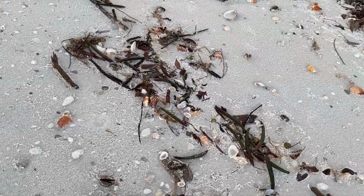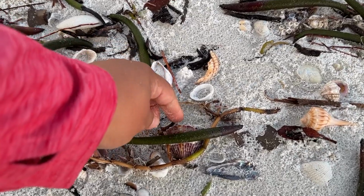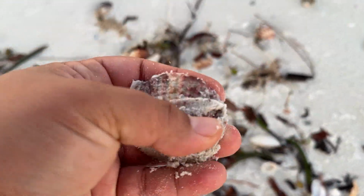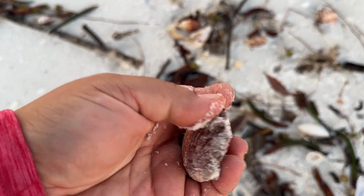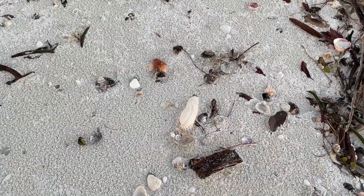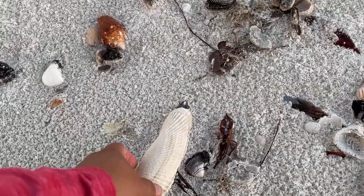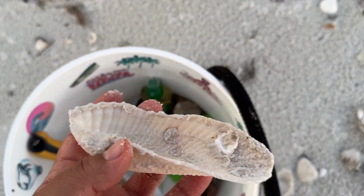This was such a nice morning to be away from my crazy for a whole day. That's a large calico scallop. Normally not seeing them that big. It's a little old, but I'll take it because it has that vertical orange stripe, which I do love, the orange. Nice angel wing. I was able to find a few of these angel wings up here, which is really nice.